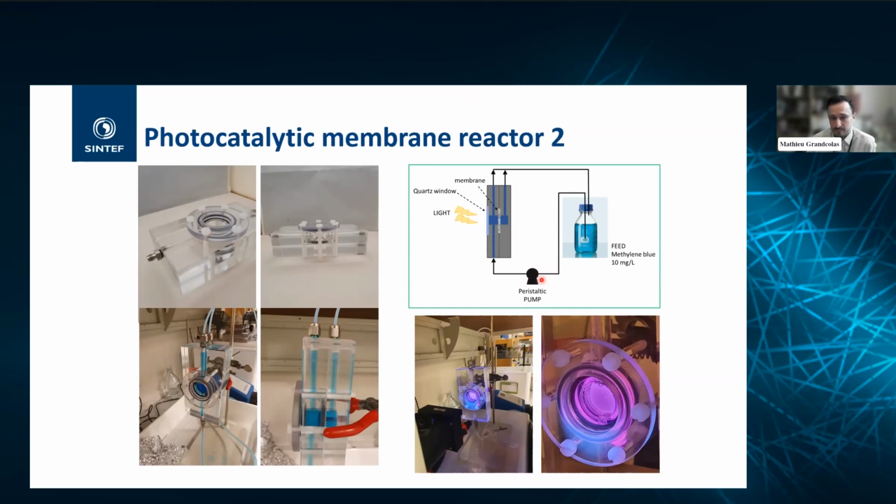You use a pump to inject the methylene blue into the reactor. It's a cross-flow reactor, so you have a reaction at the surface of the membrane, but it's also going through the membranes, and then you cycle this and you degrade your water.